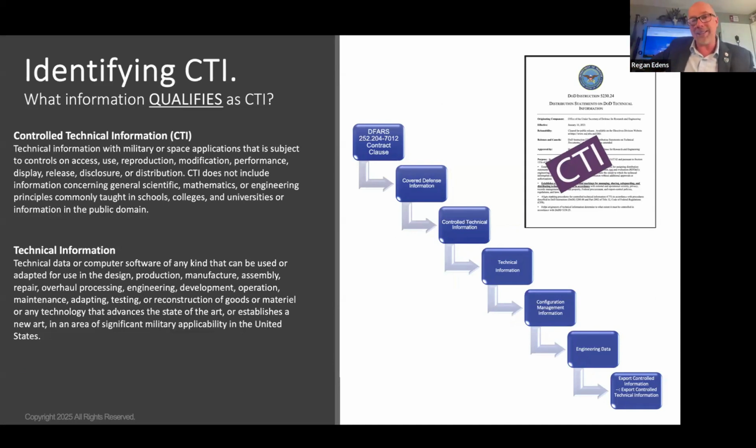Controlled technical information has a definition, but it's an inclusive definition. It's an inclusive definition that directly refers to what? To the DFARS 252.204-7012, I'm sorry, to the DoD Instruction 5230.24 in the CUI registry. You can go look that up. And that sub-definition to that, to which the CUI Marking Training Aid and DoD policy specifically refer, is the definition of technical information, which is in the glossary of the 5230.24.